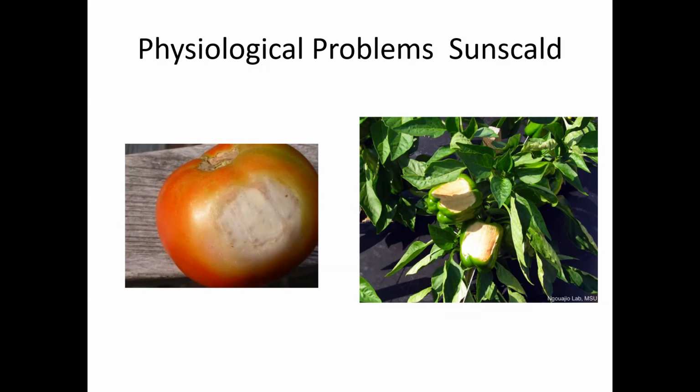If you know there's a hot spell coming on the weather, they usually publicize that a lot. You might want to hang some cloth on one side of your plant. Sometimes what I do on the tomato cage, I hang some row cover or a cloth that will shade those tomatoes that are exposed. Or peppers, you can do the same thing on peppers.